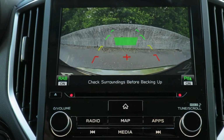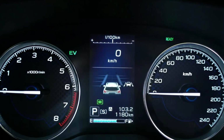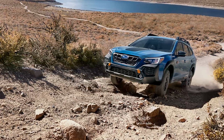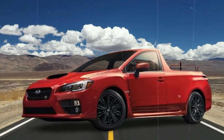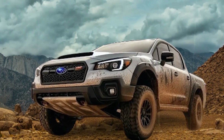How does all this translate into real-world performance? Hold on to your hats, because we're about to put the Brat to the test and see what this monster is capable of. From towing capacity to off-road capability, we're leaving no stone unturned or unclimbed. It's time to push the pedal to the metal and see what this bad boy can truly do. Buckle up, because the 2025 Subaru Brat is designed to perform like a champion in any situation.